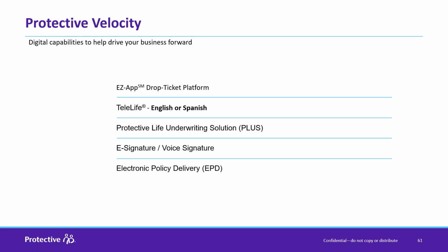If somebody is Spanish speaking, we do make them go through the telelife process, partly because we have Spanish speaking agents that we can go and ask medical questions.